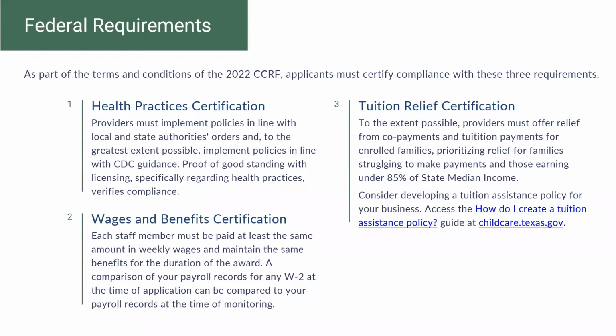Second, wages and benefits. Each staff member must be paid at least the same amount in weekly wages and maintain the same benefits for the duration of the award. Providers may not involuntarily furlough employees from the date of application submission through the duration of the award. To be in compliance with the wages and benefits certification, you can compare your payroll records for any W-2 at the time of application to your payroll records at the time of monitoring.